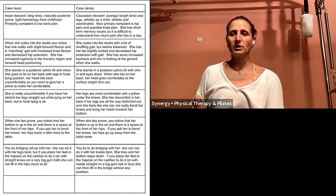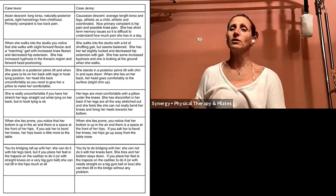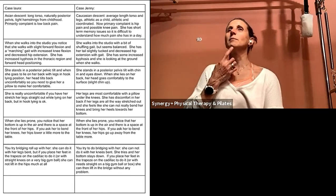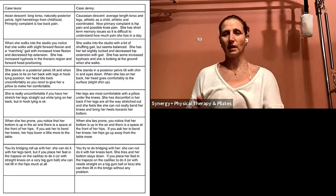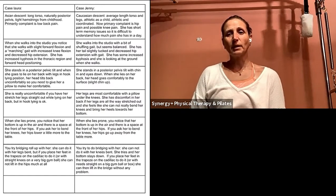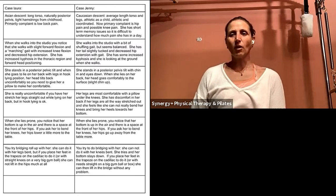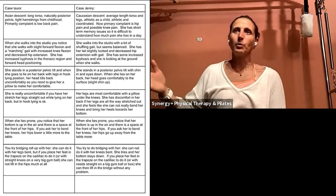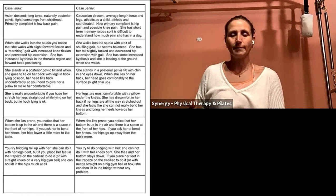She stands in a posterior pelvic tilt with her chin and her eyes down. But when she lies on her back, her head goes comfortably down to the surface. So just a slight chin up, but not like that kyphotic, inflexible posture of Laura's case. Her legs are most comfortable lying on her back with a pillow under her knees. She has discomfort in her back if her legs are all the way stretched out. But she feels like she can't bend her knees and bring her feet all the way into her bottom either.